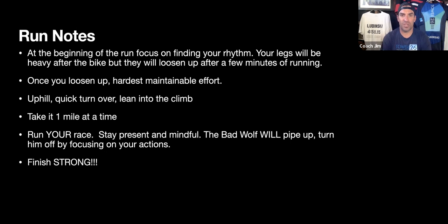On the way out, you're going uphill, quick turnover, lean into the climb up. When you make the turnaround, that's when you can open up that stride a little bit and let those legs roll. But lean into the climb, keep that turnover, keep that run cadence up. As you did on the bike, break it down in smaller chunks, take it 1 mile at a time.